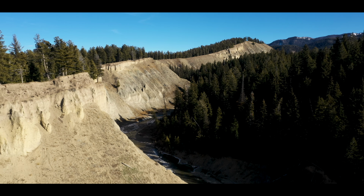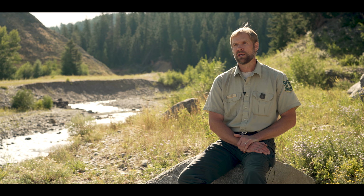We've got to do the best we can to work on projects that have a high probability of success. And one of the biggest aspects of that success is when we've got a really good partnership and we've got agencies and nonprofits like Trout Unlimited that are going to put the time and resources into a project like this for the long term.